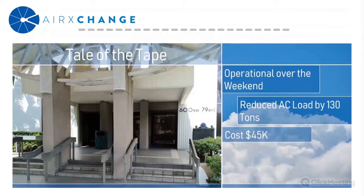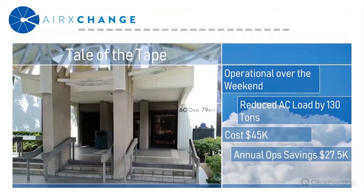The cost of the new wheel was $45,000. And based on the building operating efficiencies and utility rates, conservatively, the annual operating savings is roughly $28,000 a year. So this equates to a simple payback of 1.6 years. And also, this job, I should say, was submitted for an energy rebate at FP&L as well, which would further enhance that payback. Not a bad little project that can be completed over a weekend, and now the owner has a device that they can adequately maintain.